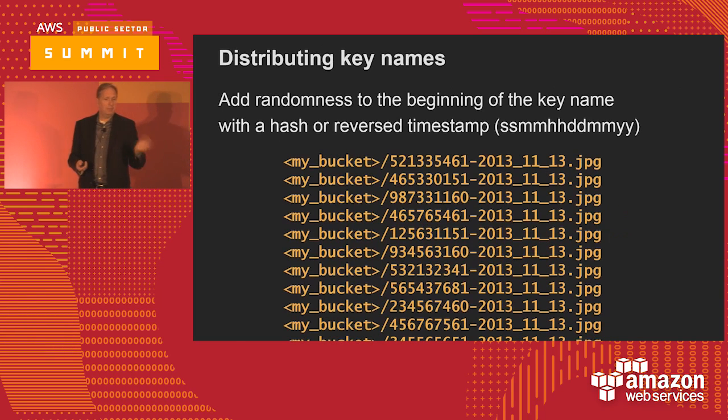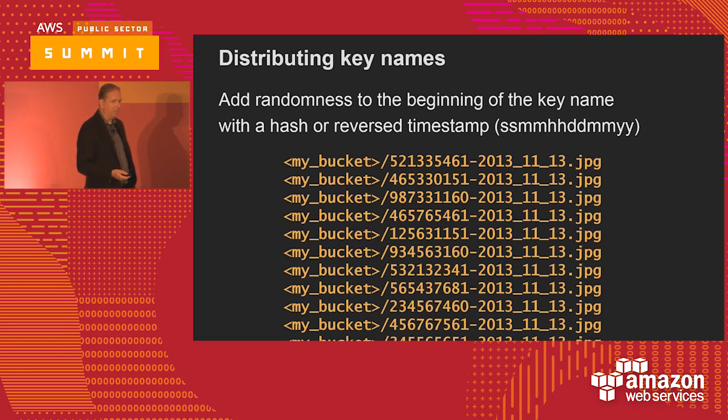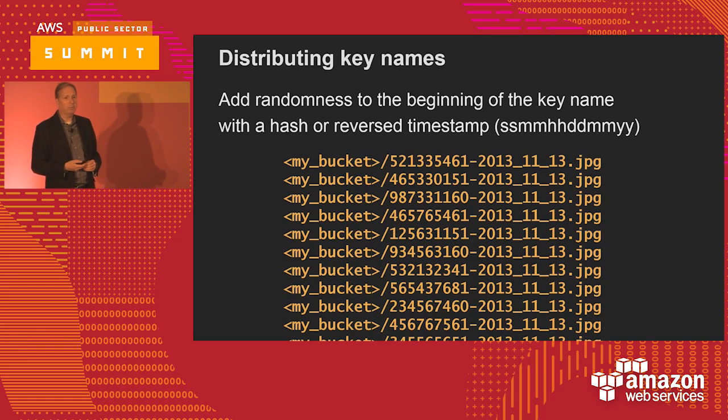So what we recommend is the opposite. Basically create as much randomness as you can in that file name, in that prefix, especially at the beginning of it. Just 4 or 5 characters will create enough entropy. That allows you to spread across the S3 index infrastructure, so requests are serviced by a number of areas within the index and you're not creating a hotspot.